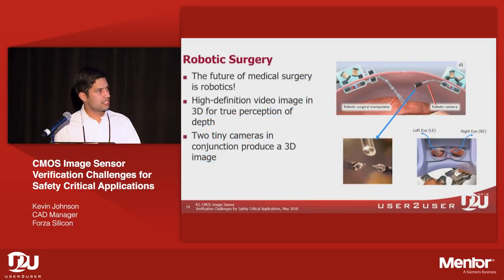So one detail, as I mentioned, about robotic surgery is that it requires the user, the surgeon, to have a depth perception of the patient. And to do that, this stereoscopic imager technology, which you can see left eye, right eye from the perspective of the surgeon, allows them to do that. And that was present in the sensor example I just showed.